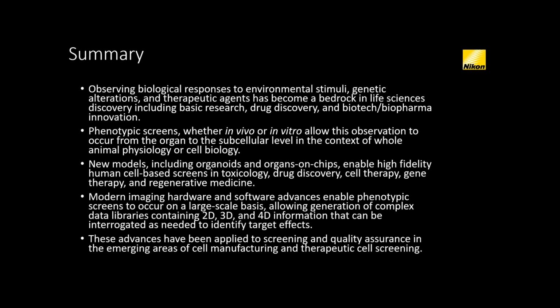But as a general summary, we can see that observing the biological responses to environmental stimuli is what makes up these screens, and that this is really a bedrock in life sciences discovery. The phenotypic screens in vivo and in vitro allow us to see from the subcellular level all the way up to the organ level what's happening. And when we add a compound, or we have a genetic variant, or we introduce a biological or a cell therapy product, modern technology allows us to do this in a way that really moves the industry forward at a pretty high pace, but also once you've gotten past R&D into the production phase.